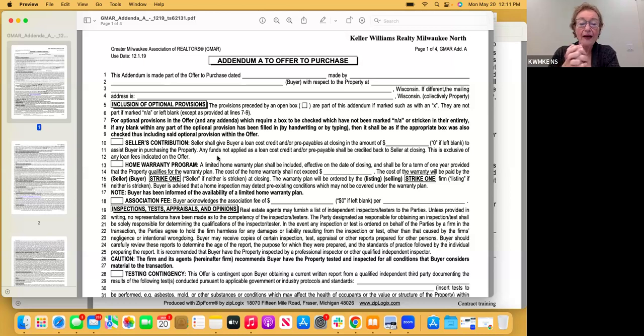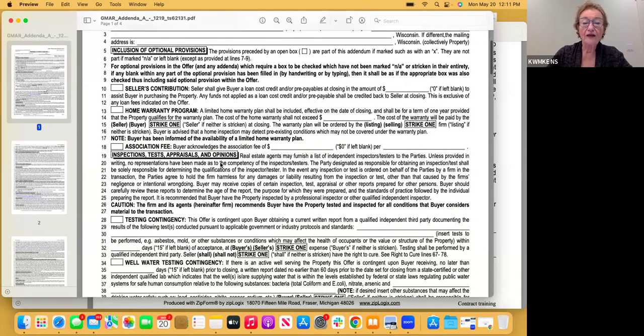And it says, note, buyer has been informed of the availability of a limited home warranty plan. That means you can't just go in and demand one necessarily, but you want to see if it's available. The association fee. Now, this would be an NA if there's no association, but definitely an X if there is, and you put how much, and is it per month or per year or per quarter?